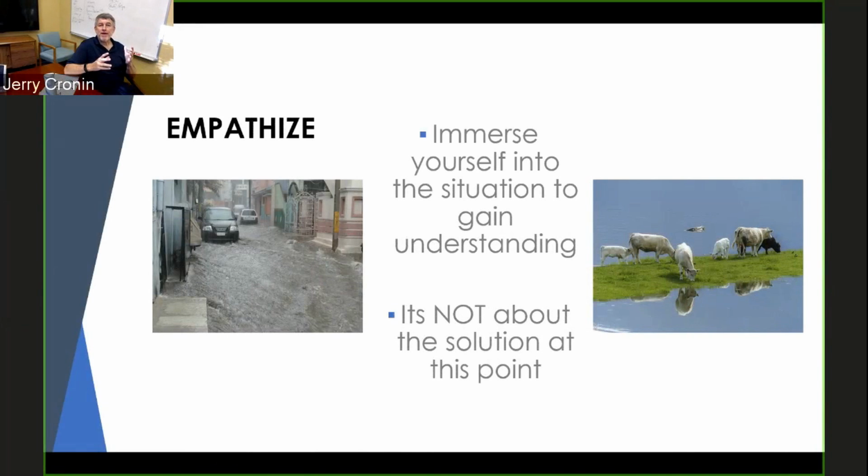It all starts with empathy. And the idea of empathy, as you see on the screen here, is to immerse yourself into a situation to gain an understanding, I like to say down to your bones, of what's going on in this particular situation, what the people are experiencing, what the communities are experiencing, what's important, all those types of questions. So then you can determine, hey, what are the issues here?